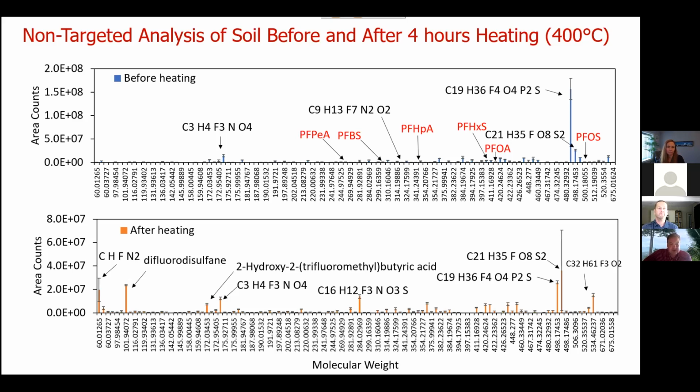But what we found was we did targeted and non-targeted, and we can see a lot of other compounds in the soil, right? Which I think is just the way it's going to be in reality when you have a site that's contaminated with AFFF, for example. You're not going to just see the compounds that maybe you see in the news or people have on a list. And then down below, we see after heating. And what we see is that the targeted compounds, as we saw with the Waters analysis, were all removed. We can't detect them anymore.